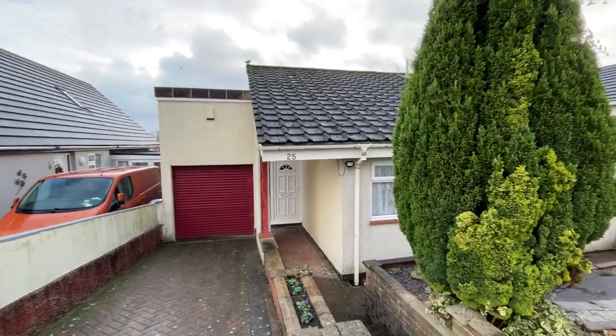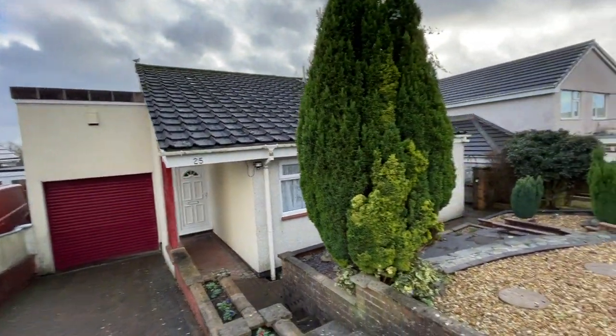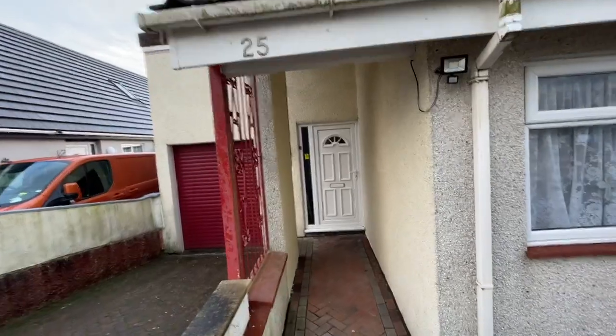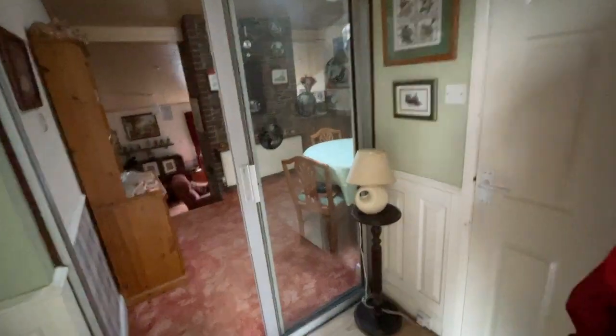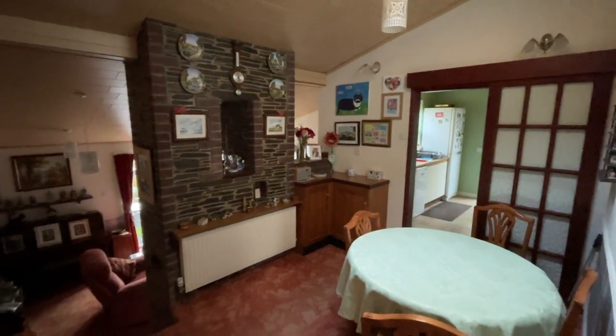The property is predominantly PVC double glazed, with PVC facias, gutters and downpipes. We have a large covered external porchway and a double glazed front door leading into an entrance vestibule. Wood effect flooring and further double doors leading straight into a dining room.